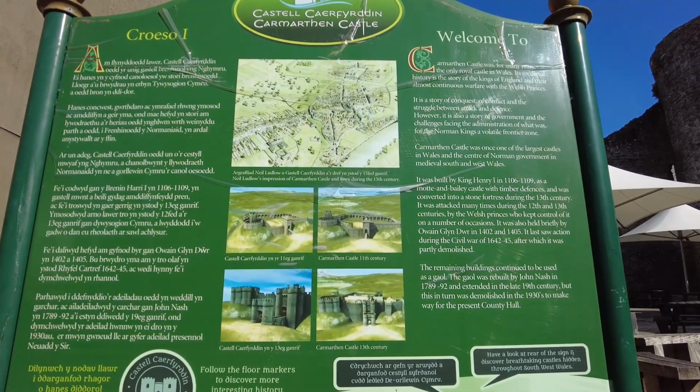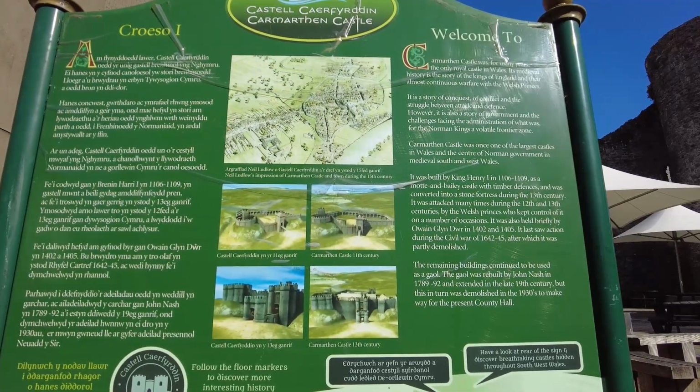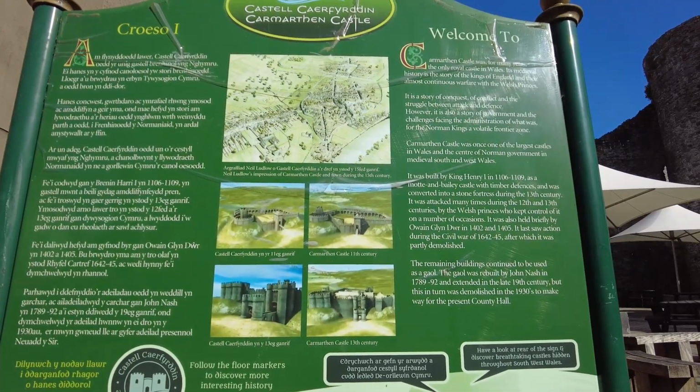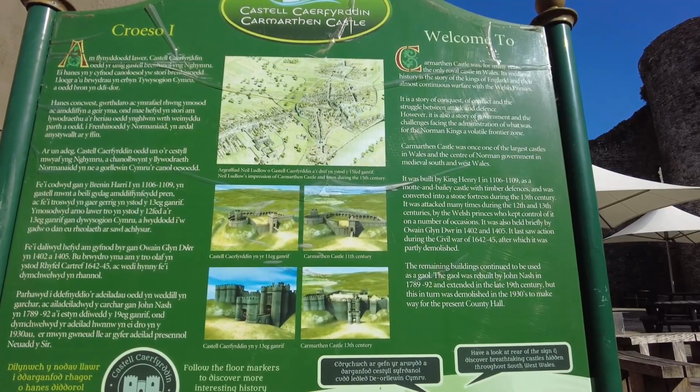It was the only royal castle in Wales. Its medieval history is the story of the kings of England and their most continuous warfare with the Welsh princes. The story of conquest, of conflict, and the struggle between attack and defence.